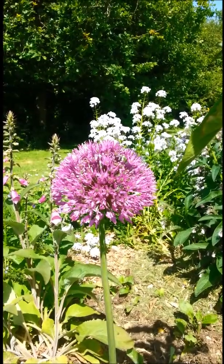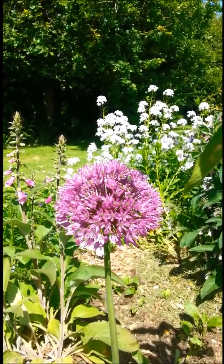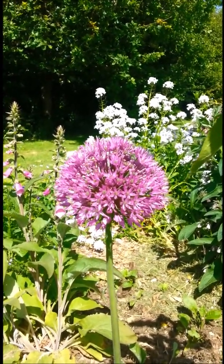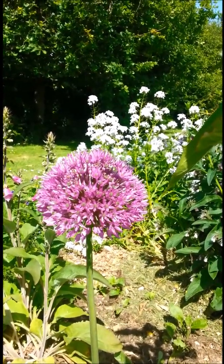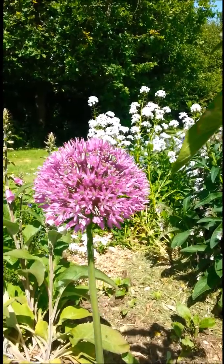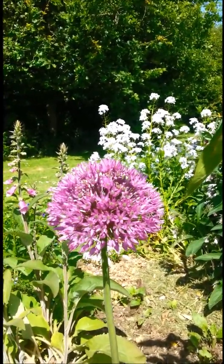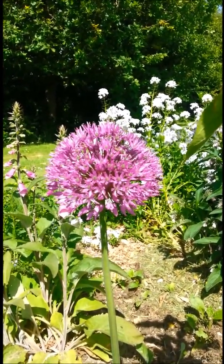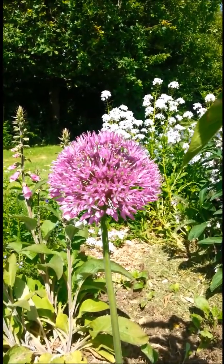You can grow them from seed, but it's much easier to get the bulbs, and they are absolutely beautiful. I think they sprout up in the middle of a herbaceous border here. They're about 3 feet tall with these great big circular heads of flowers. Really popular with bees, and there's a hoverfly on there at the moment as well. Lovely things. So the onion family lilies, well worth growing if you've got a little bit of space.